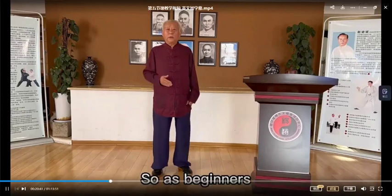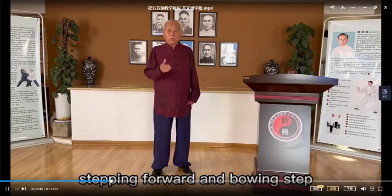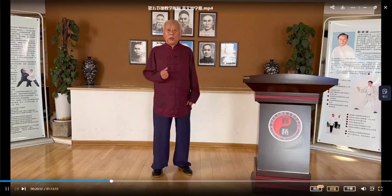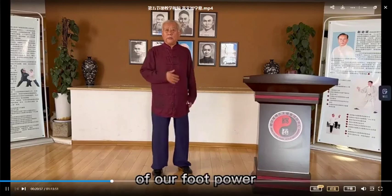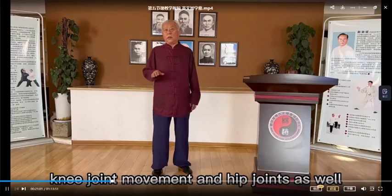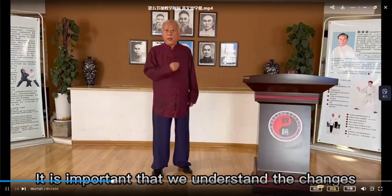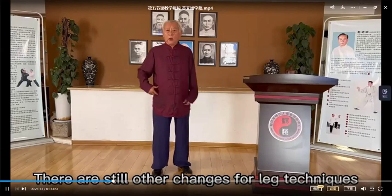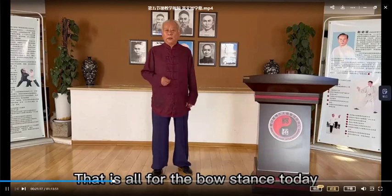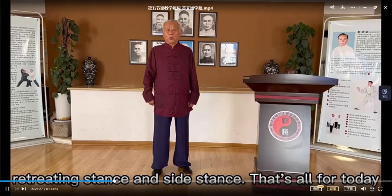So, as beginners, when we start to practice stepping forward and bowing step bow stance, we should pay attention to the coordination and integration of our foot power, knee joint movement, and hip joints as well. It is important that we understand the changes of the leg force. There are still other changes for leg techniques. That is all for the bow stance today. Next class will explain some movement skills concerning empty stance, retreating stance, and side stance.